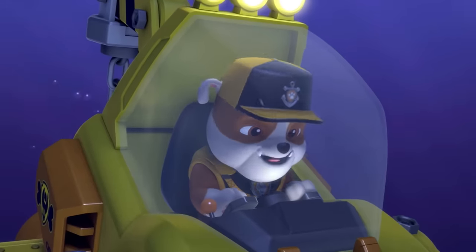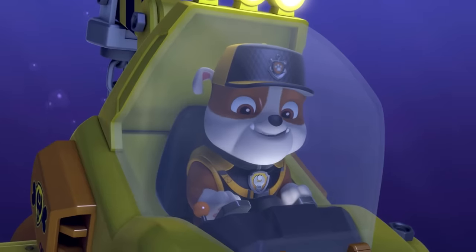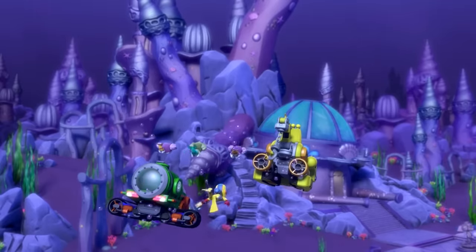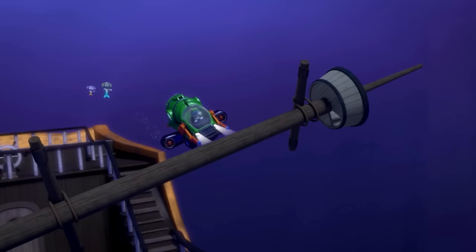Rubble here, Ryder! The palace is looking a little shaky, but we're on it! Thanks, Rubble. We'll meet you there once we find that pirate sub and get that shell back. I can use that mast from the old ship. Don't lose it, reuse it!